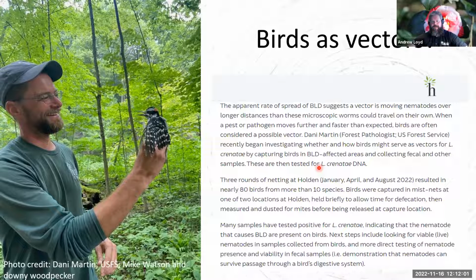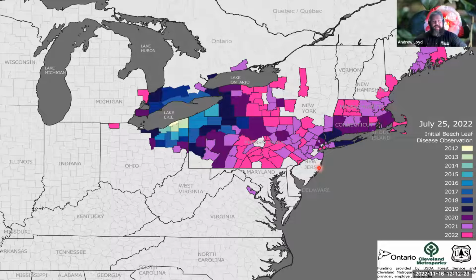And there's some work going on with the Forest Service and the Holden Arboretum, where they're actually trapping birds and then looking for the pathogen, which happens to be a nematode, spoiler alert, in the fecal droppings of the birds as well as on the bird feathers. No birds were harmed in their studies. So that was kind of jumping ahead of myself a little bit, but this is where we're at now.